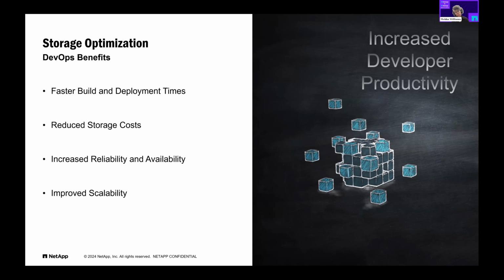So all of those solutions that I discussed today, I'm not going to spend a whole lot of time talking about this in particular, but they apply to ONTAP running on premises, ONTAP running in the cloud, and ONTAP running across in hybrid configurations. This is important too, because while we have evaluated and considered storage optimization and how the ONTAP feature set applies to DevOps, primarily on premises.